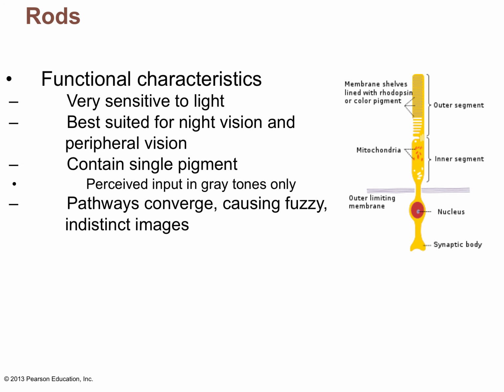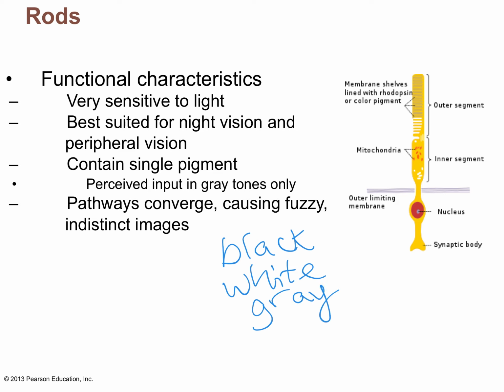Looking at a rod first, if you want to think of what they do, rods are important for vision in the dark. And when you are in the dark, including when your eyelids are closed and you're sleeping or just closing your eyes for a second, that's when rods fire. They are very sensitive to light in that when there is a light turned on, rods need to turn off, because their job is to transmit information from a dark environment in the form of a simple black and white to gray, blurry picture to the brain so that you can make out more fuzzy types of pictures when you're in a dark environment.